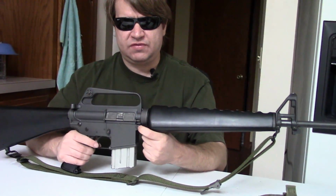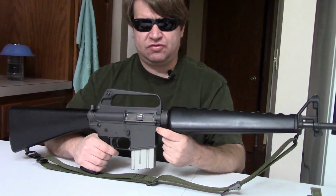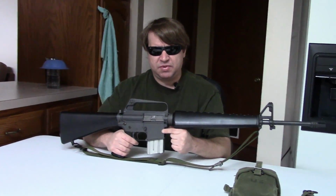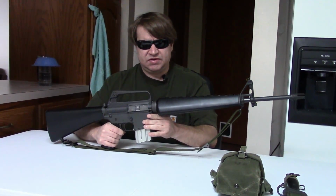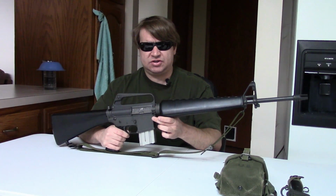Now originally this would have a double-headed screw. I did take my screw out, I saved it of course, but I replaced it with a 601 style pin because it makes disassembly oh so much easier and just better. It means I can actually push it out.